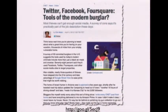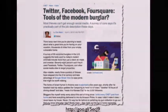Also, you need to be very mindful. When's the last time you posted a Facebook update or tweeted that you were going out of town, headed on spring break, going on vacation, going to a concert, anything like that? There's some research that suggests individuals who want to take things from you are now using that information to find out when you're not at home.